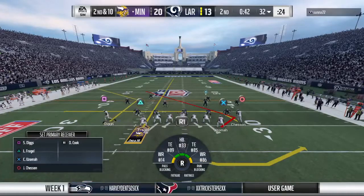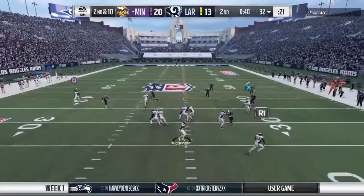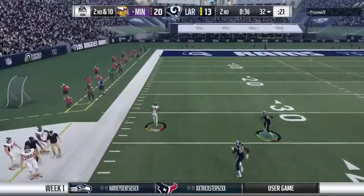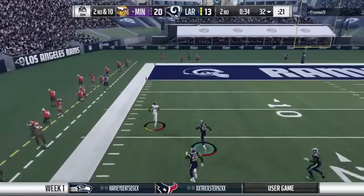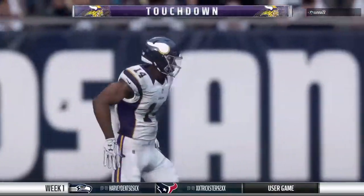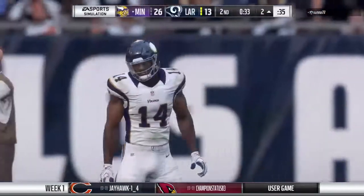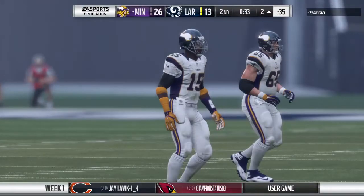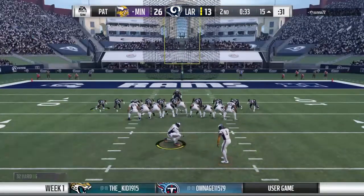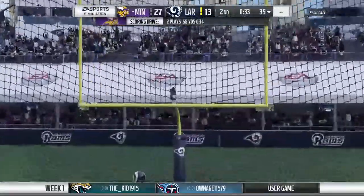The wide receiver moving to a new spot. Throwing again, Bridgewater on 2nd and 10. It's complete to Diggs. 20, 10, and he'll get into the end zone. Touchdown, Minnesota. Stefon Diggs, 68 yards, and the Vikings get the quick strike touchdown. And the lead is up to 14.